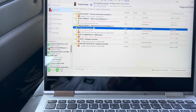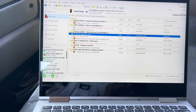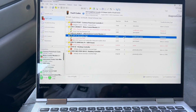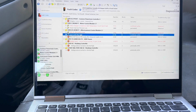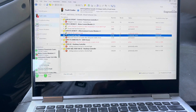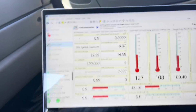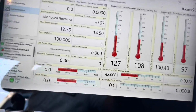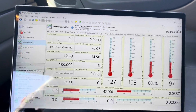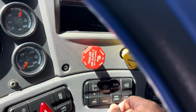I do have DPF HC Absorption High, which is fault code 5443 FMI 16. I have Soot Level Very High, 3719 FMI 0. Instrumentation, I want to show you something really quick. EGR, we are at level 5, zone 5. If you get to that point, you are going to be at a derate. You can try using your shutdown override.